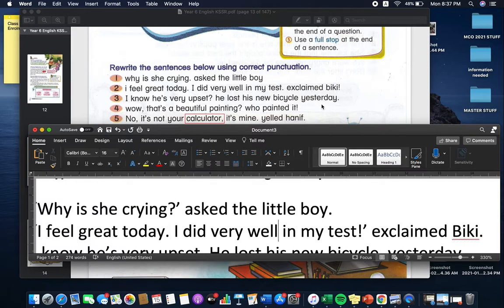It's not a conversation. It's only a sentence because it didn't mention said by Ali or said by someone. Okay, so this is a very easy thing. We just need to change and correct and rewrite based on what you read. Okay, I know he's very upset. 我知道他很难过。I know he's very upset.